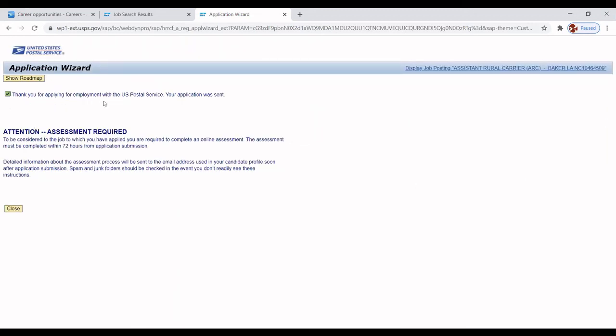Great. It says, thank you for applying for employment with the US Postal Service. Your application was sent. Attention, assessment required. To be considered for this job to which you have applied, you are required to complete an online assessment. The assessment must be complete within 72 hours from application submission. Detailed information about the assessment process will be sent to the email address used in your candidate profile soon after application submission. So you've got to check that email soon after to see if they've sent the assessment.